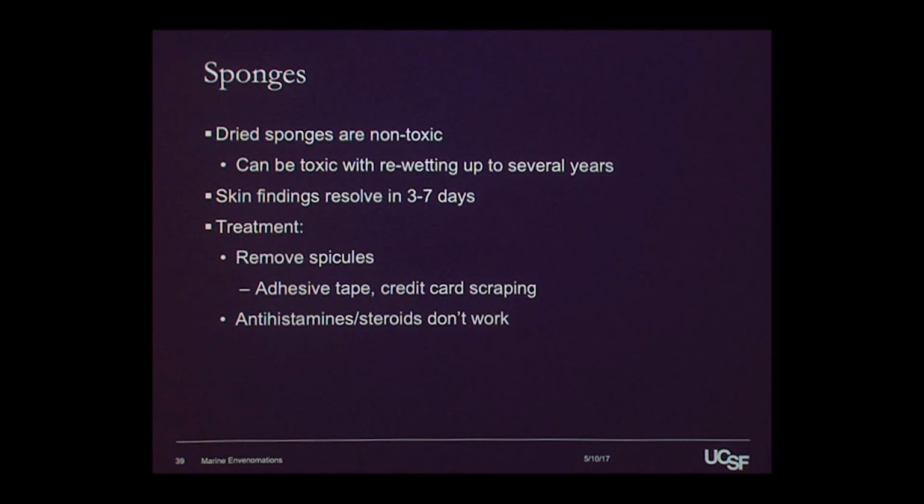So credit card scraping also works for this. Other things that have been studied, looking at sponge exposures, antihistamines like diphenhydramine or Benadryl, and steroids, they don't really work. So you just have to try to get the spicules off the skin the best you can, and wait 3 to 7 days, and it will get better.